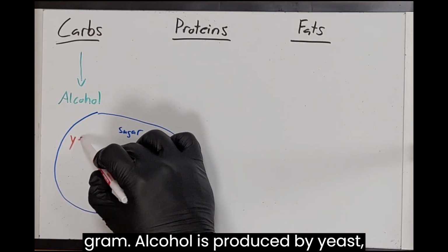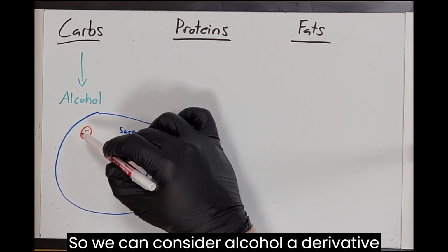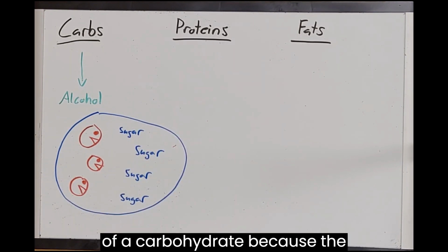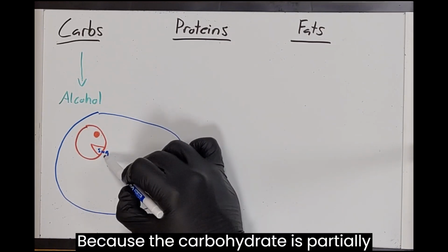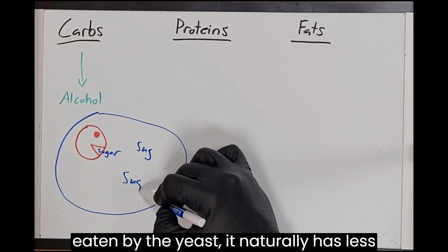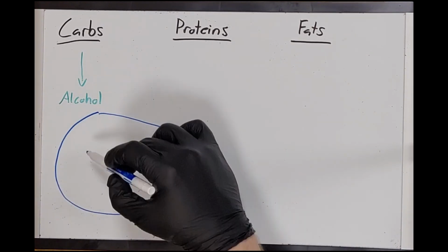Alcohol is produced by yeast, which eats carbohydrates. So we can consider alcohol a derivative of a carbohydrate. Because the carbohydrate is partially eaten by the yeast, it naturally has less caloric content than the original carbohydrate.